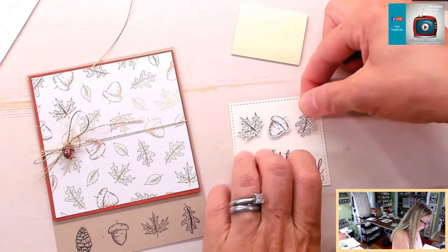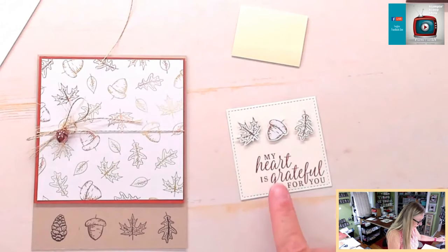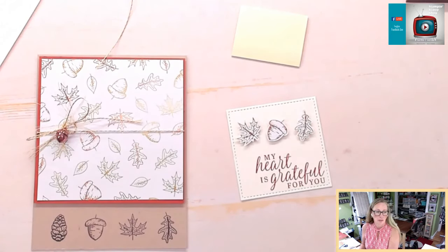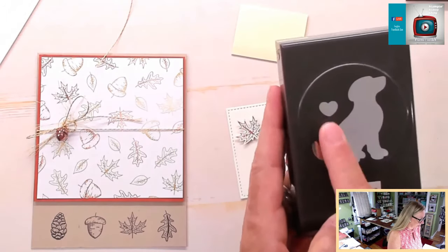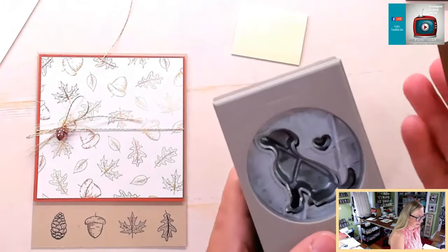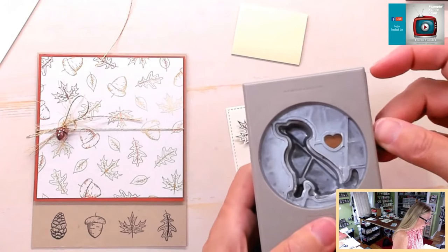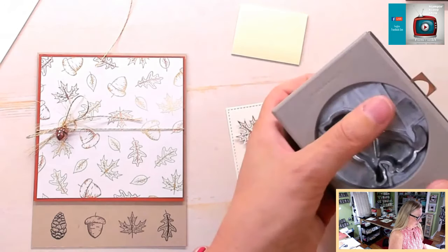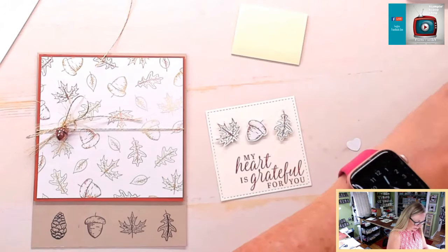And three. But that's not all, because I like that it has my heart. So I grabbed the little dog builder because it's got this cute little round heart. And I got a tiny piece of the brushed bronze. I'm just gonna stick that in there, pop it out. And we're gonna put a mini dimensional on that too.